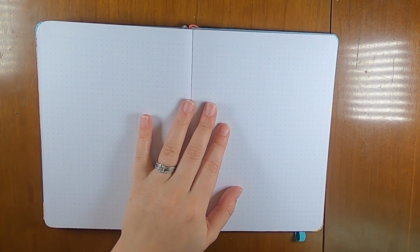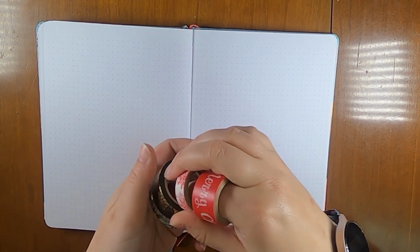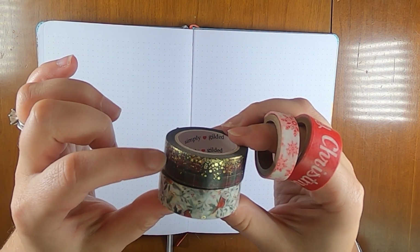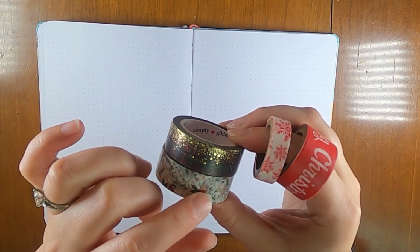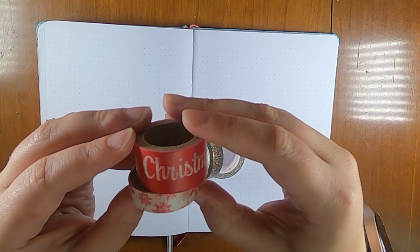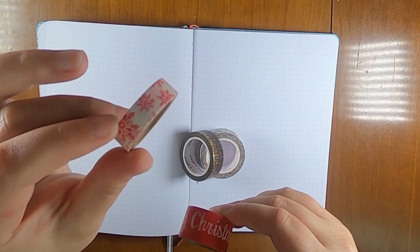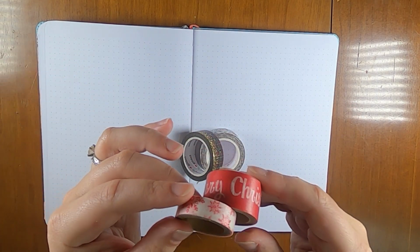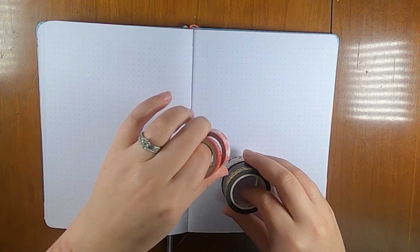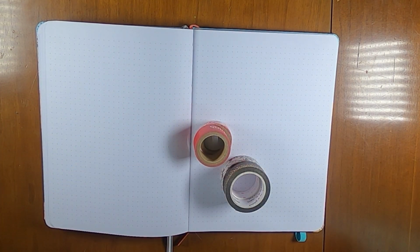Anyway, for this month, I am using washi tapes like usual. So I have these two from Simply Gilded with gold foiling. This one is red and green plaid. This one has little cardinals on it and little bows. And then I have these two from Michaels. This one says Merry Christmas, and this one has little red snowflakes. So a lot of these are pretty old, so I'm just trying to use some things up for sure, or at least make progress.